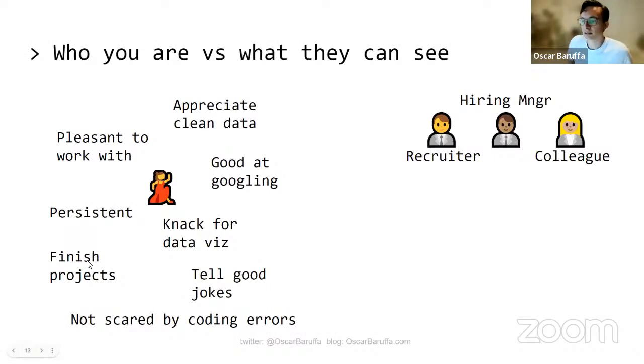So something else to realize is who you are as a person. You've got multiple aspects to you. Maybe you're pleasant to work with, you're really good at Googling solutions, you're not scared by coding errors, you've got a bit of a knack for data viz, you're persistent, or even just that you are able to finish projects. These are all excellent qualities, right? But what do the people hiring you see? At the first crucial point, they can only see what your CV tells them. That's it. There's nothing else for them to work off of. And again, for me, that stresses the importance of what your CV is trying to do.